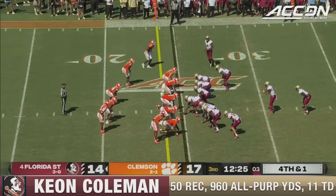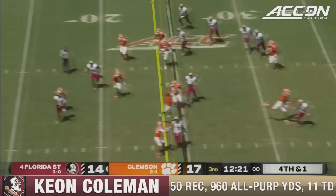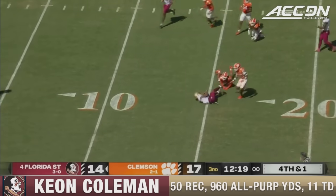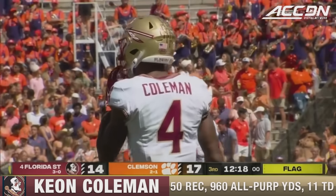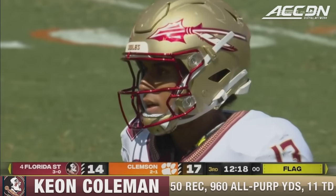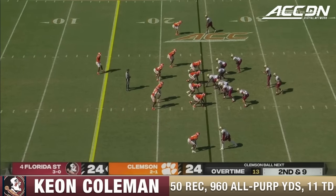Vincent in the pistol. Travis keeps it, flagged down. First down if the play stands. Keon Coleman chopped down at the 15-yard line by Nate Wiggins. For 10 yards, there is a flag. Second and nine.